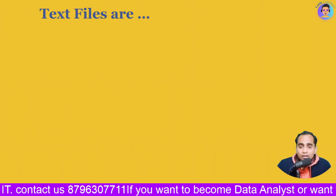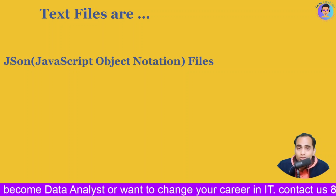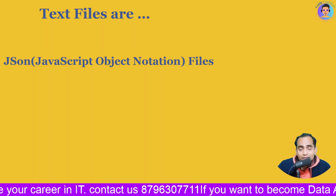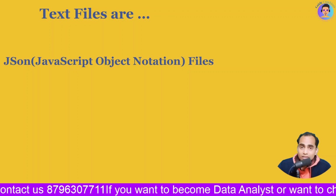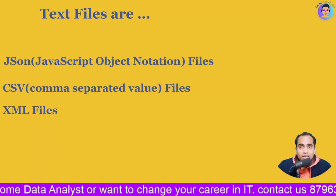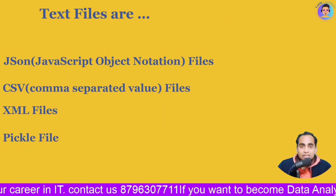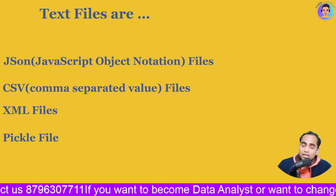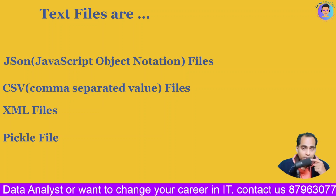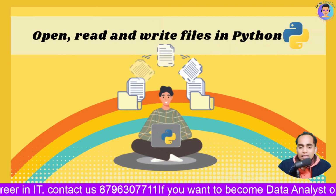So in text files we have JSON files. We have seen it in our previous videos. If you have not seen that, you can click on the I button and get the details of the JSON file, how to handle JSON files. Then we have CSV files, comma separated values. Then we have XML files, then pickle files. These two are most of the time not used, but JSON and CSV are the most famous, whereas JSON is again very famous in terms of priority. So this is how the priority is. Then we have the text file, so plain text is again going to be considered over here.